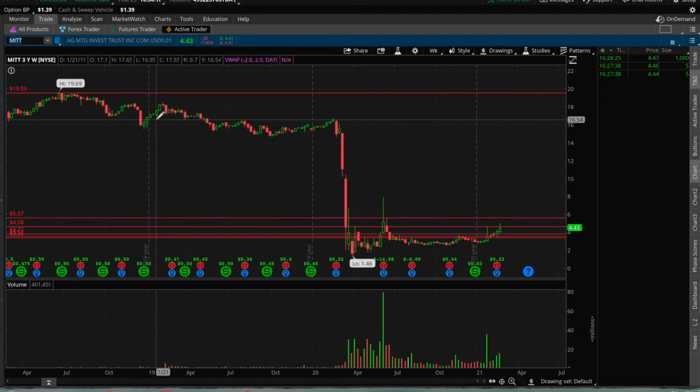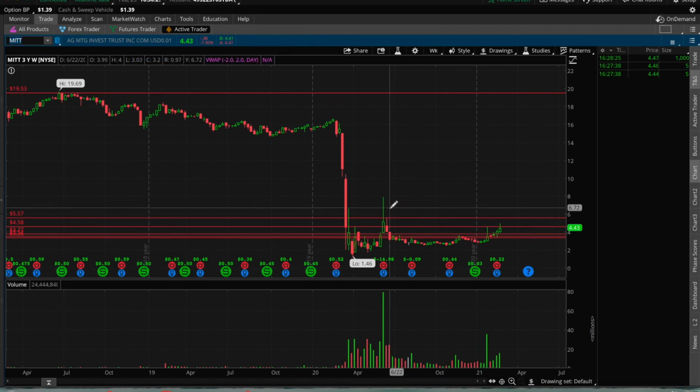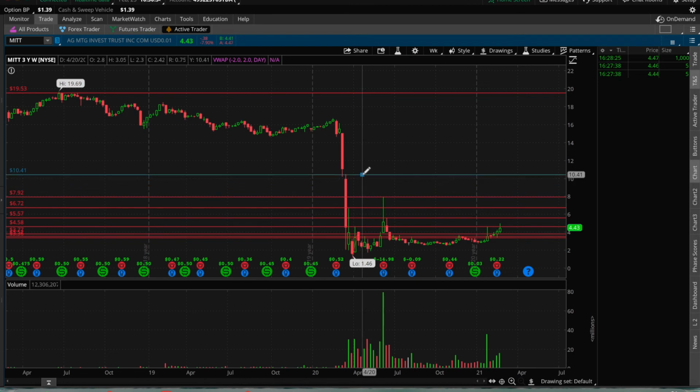And if you can't afford it, I would go with the IVR. If you're trying to get more share sizes, IVR. But if you're looking for less risky return, I would go MITT, and they're having earnings the 4-29. They're just steady points to break, and I feel like we can. This is going to be a level to break, the $10 level. That's going to be huge, and then as well as the 16. Same thing with IVR.